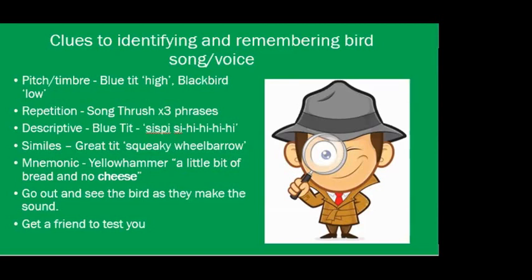So you can use similes. The great tit is thought to be like a squeaky wheelbarrow, but you can use whatever works for you. So when I hear a woodpecker doing its call, I think it sounds like a squeaky dog toy, just because it's really sharp and just one sound. But you just gotta do whatever works for you.